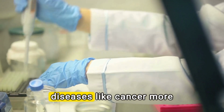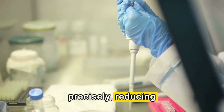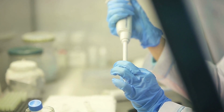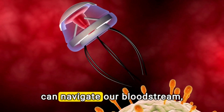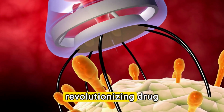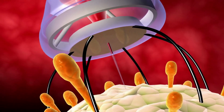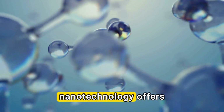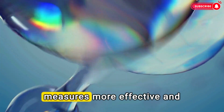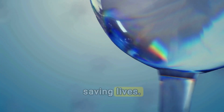Doctors can now target diseases like cancer more precisely, reducing damage to healthy cells and minimizing side effects. These tiny warriors can navigate our bloodstream, delivering medication exactly where it's needed, revolutionizing drug delivery systems. Beyond treatment, nanotechnology offers hope in early disease detection, making preventive measures more effective and saving lives.